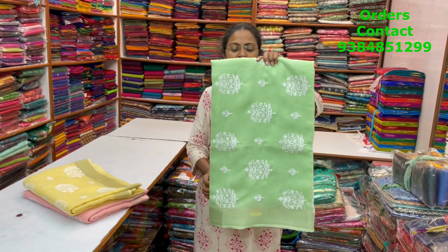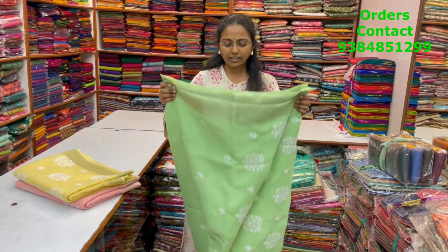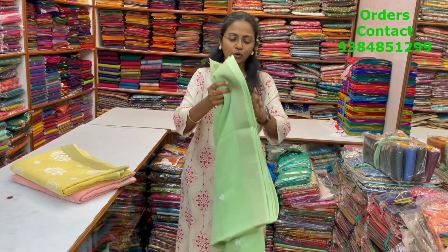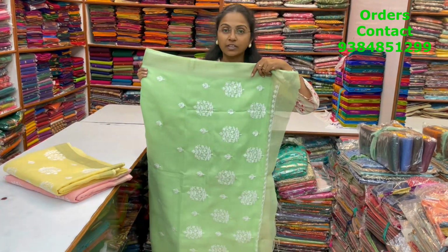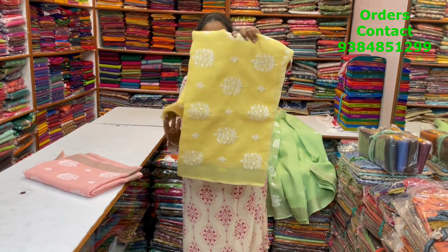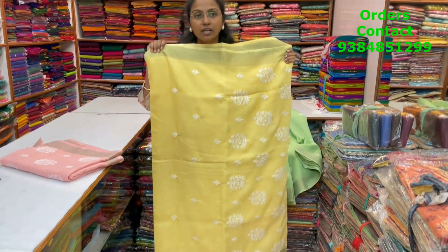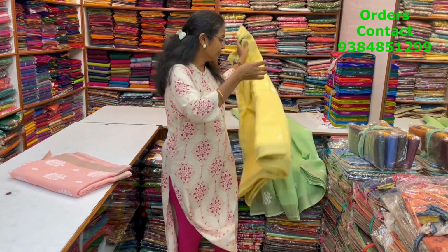The same patterns, a very pretty, beautiful green combination in cotton linen saree with lovely embroidery. This is the body of the saree. A pretty one. Body, you have small embroideries. And in the pallu, it's a very pretty rich one. And the next color in the same pattern is going to be a lovely shade of light yellow. So this is the body of the saree, and the pallu of the saree is this, a nice yellow combo.